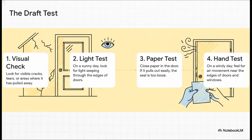Okay, second is the light test. For this, wait for a bright sunny day, close the door, and look around the edges from inside. If you see little slivers of daylight peeking through, boom, you've found a leak. Number 3 is the paper test. This one's actually kind of fun. Take a regular piece of paper, put it in the door frame, and shut the door on it. Now try to pull it out. If that paper slides right out with almost no effort, your seal isn't tight enough to stop a draft. And finally, number 4, the hand test. Pick a windy day, close everything up, and just slowly run your hand along the inside edges of your windows and doors. If you feel a cool little breeze, congratulations, you've just found exactly where that phantom draft is getting in.